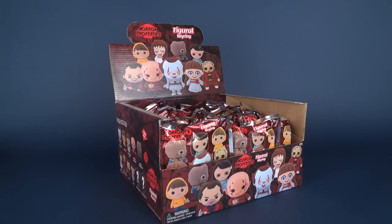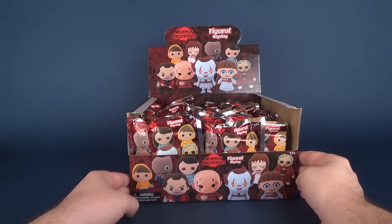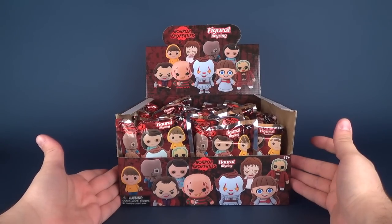Gonna be checking out some new offerings from the folks over at Monogram International. This is the Monogram International Horror Properties. To be a little bit more exact, this is the Horror Properties Figural Keyrings Series 3.